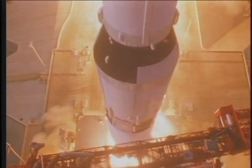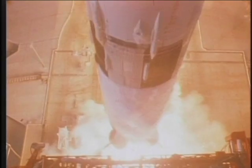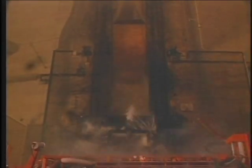We have liftoff. Liftoff. 7 a.m. standard time. 5 seconds into the flight. We're looking good. We have cleared the tower. We have tower clearance. Houston Center assumes control. Pitch and roll program started.